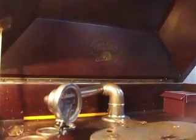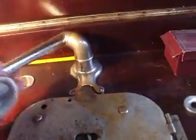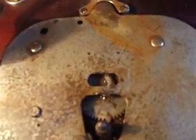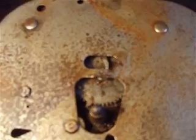There we go. Let's see what happens. Because I think it's something to do with that arm underneath, which may have come loose, and I may have to tighten it up so that it is activating the brake. There we go. Let's get the light a little bit closer so you can see what's going on.